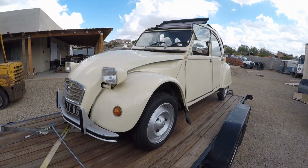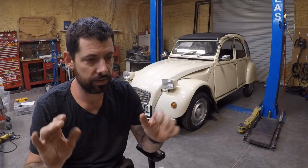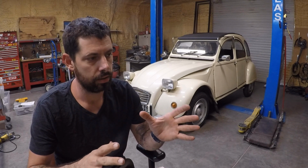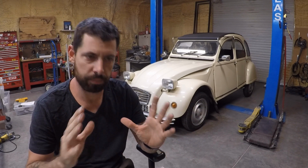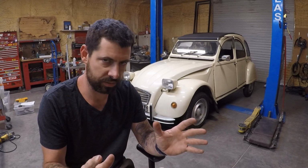All right, I've got it home safe and sound. Guys, I'm so excited right now. I cannot wait to start working on this car. For me, in this industry, there is practically nothing better than an old car, especially one that you like, that hasn't run in many years, but that stopped running for something simple and that nobody has messed with along the way.